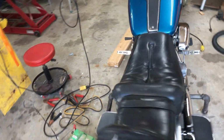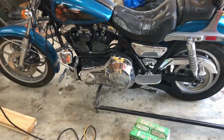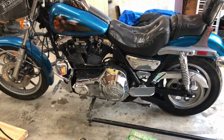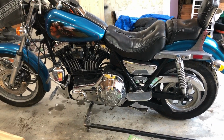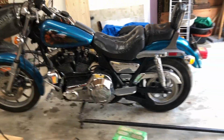I'll get it running. It hasn't run in 2 years. Just like everything else around here, hasn't run in a couple of years. It's got an S&S carb on it, breather. $3,500 Canadian in Windsor, Ontario.